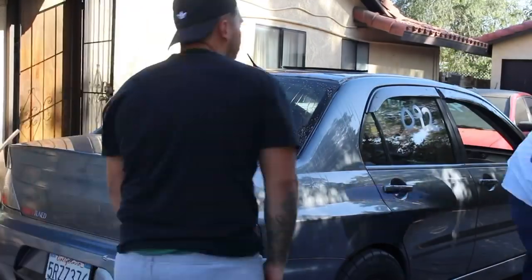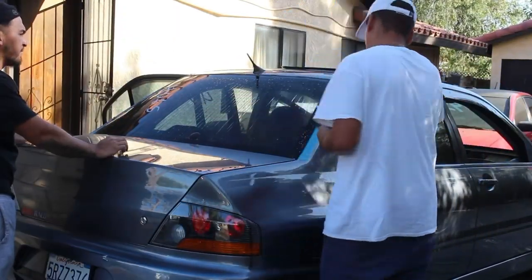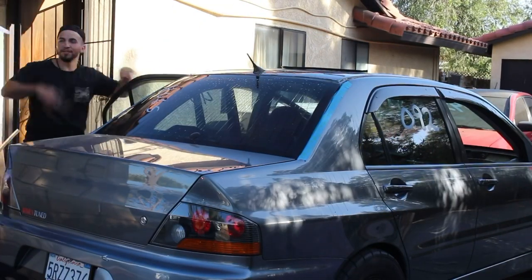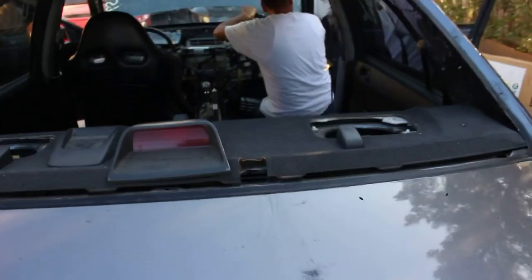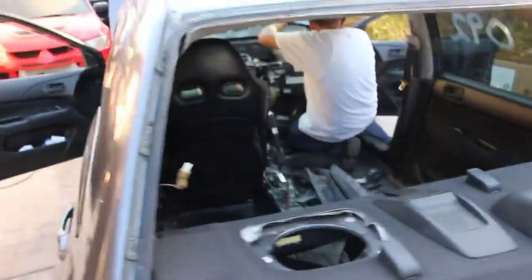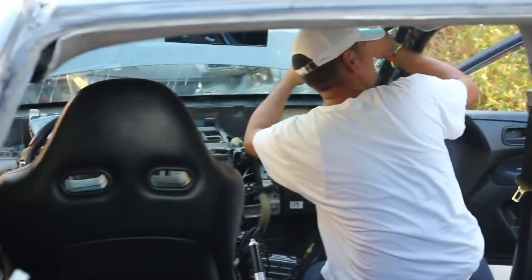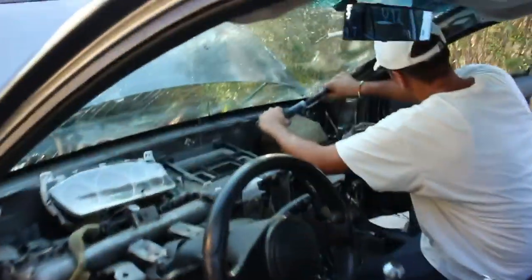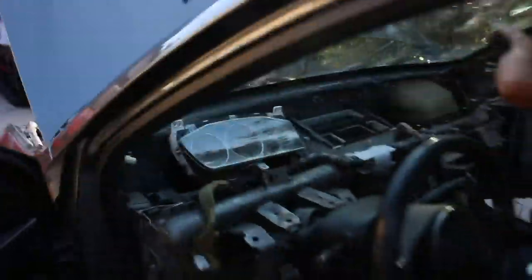Gotta get it taken off. Got the back window out. Now Joey's attempting not to break the front one. You having fun, Joey? Yes. Lots of fun. Joey said, you know what? I'm just gonna break it. He said, it's taking too long.